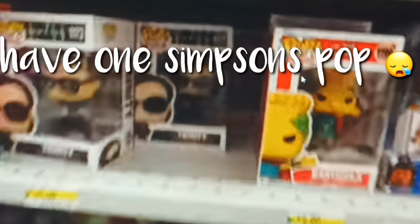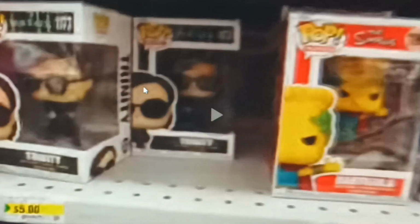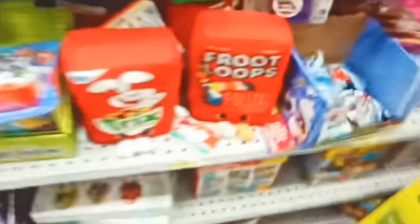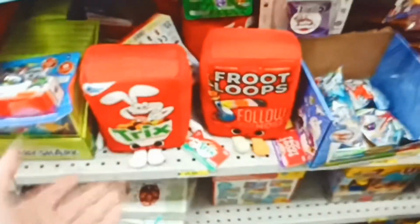That was what I need for the Simpsons collection. Actually, every one I need for the Simpsons collection, because I've only got one. Not even the Greek ones, just one Simpsons one. I think that's it, just the two of them. Oh, and then like usual over here, they have some of the Foodies plushies with the Trix cereal as well as Fruit Loops, but I've got both. Imagine that as a bar.